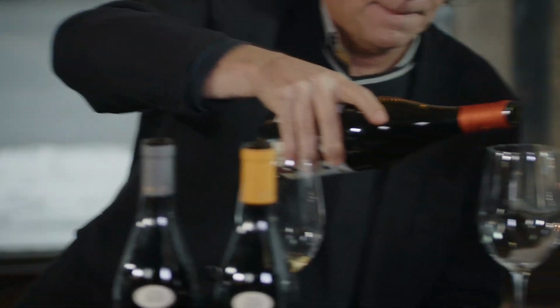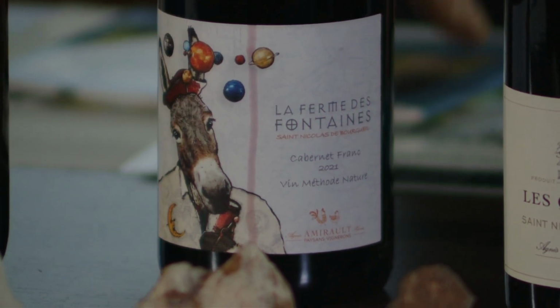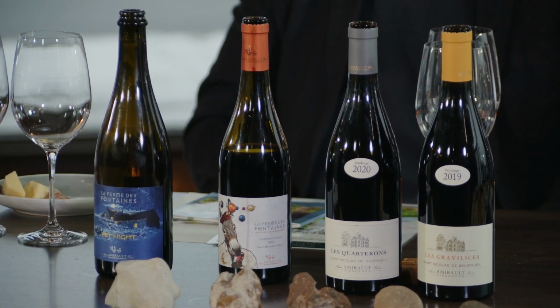Now you talked about the history of your winery. So how long has your family been on this bit of land? Well, the Amirault family has been in the Bourgueil area for a very long time, 500 years and maybe more. We have some Canadian Amiraults too. In 1500 they came here. But anyway, we are from the Bourgueil area. After the French Revolution, in the early 1800s, Bourgueil was split into different small villages, and St-Nicolas-Des-Bourgueil was created.